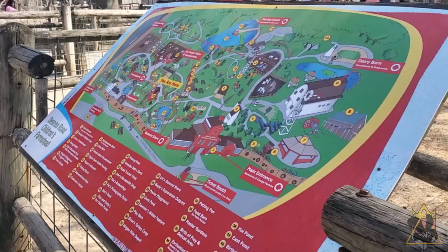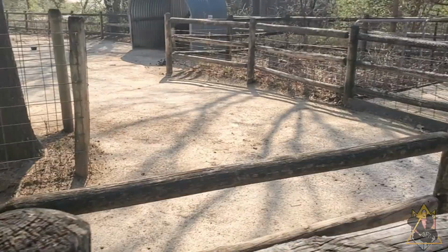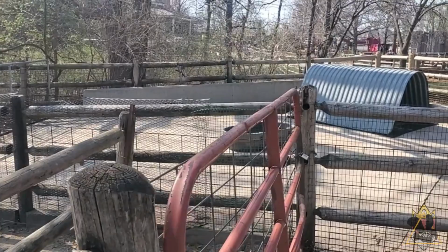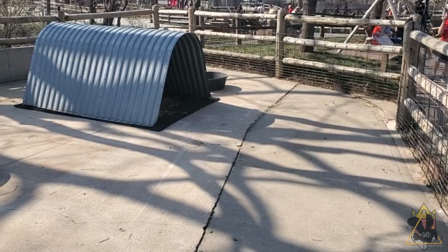You know, fun fact about this map is that the overall design hasn't really changed. I'm sure that some of the elements, like map titles, have, but the overall design and art style hasn't changed since I was real little.